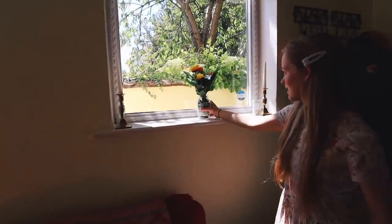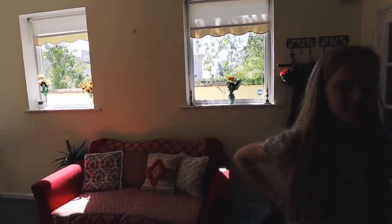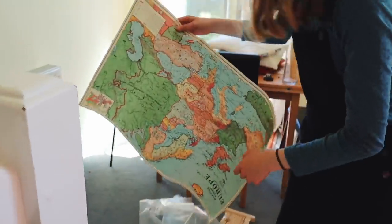And the living space ended up looking so gorgeous. And the final finishing touch was, of course, the wall art, which is this beautiful Europe poster.